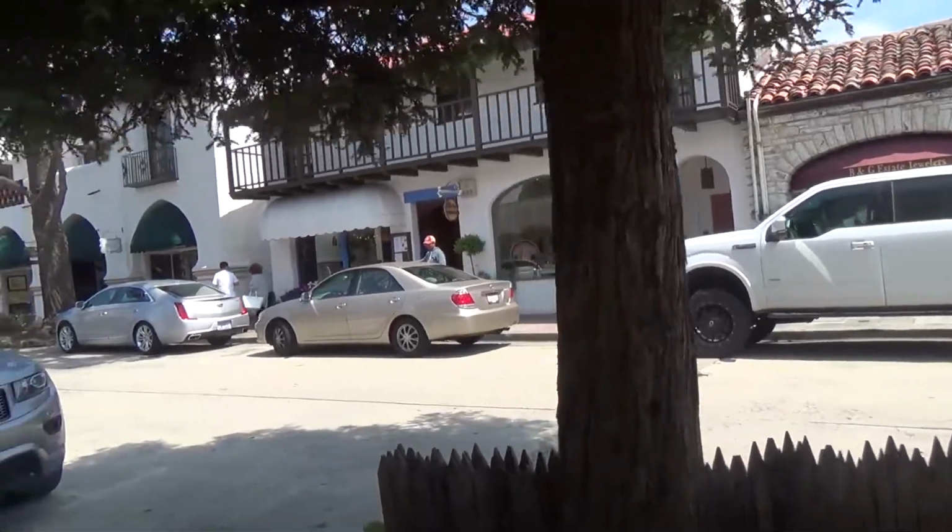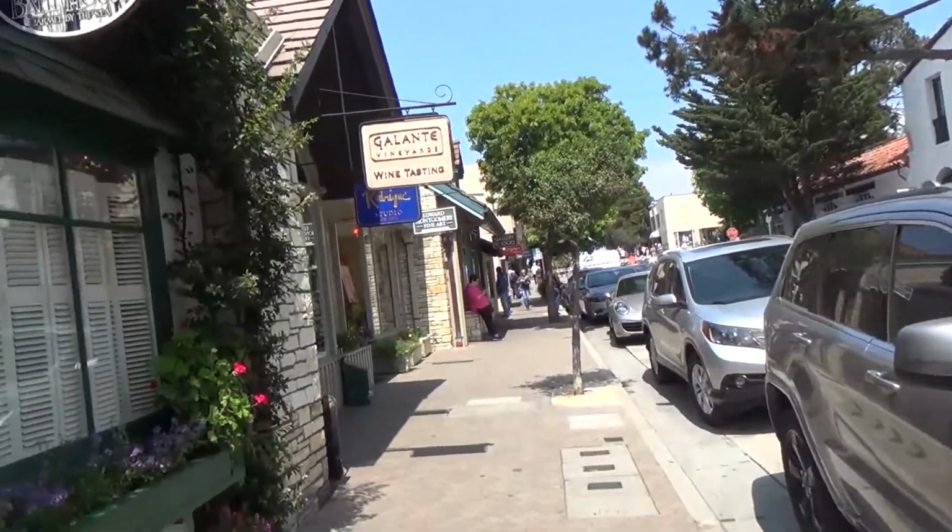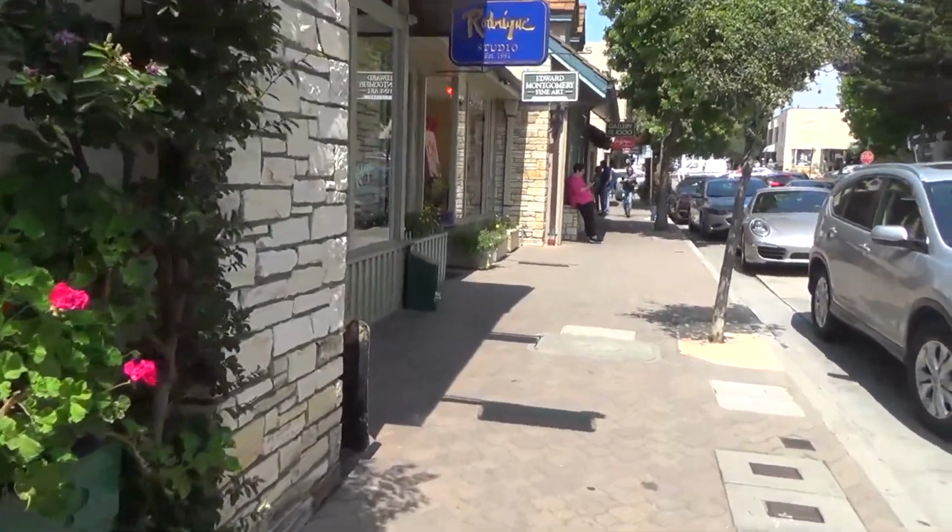So this is the Carmel by the sea. So this is the downtown. So there are a lot of shops over here.